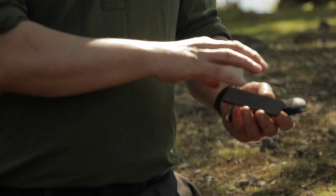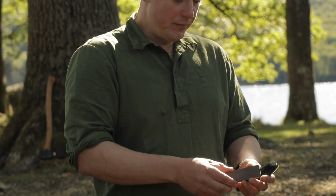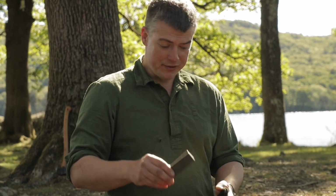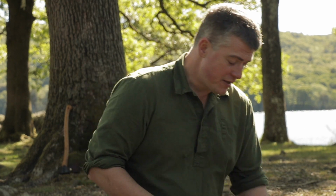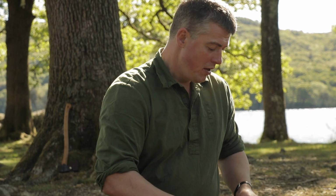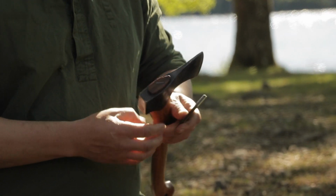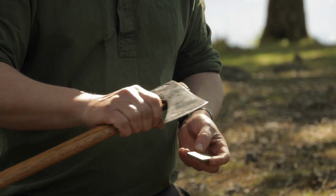You also don't need oil or water, so it's nice and clean and very easy for travel. You don't need extra things with you, you just can take that, and it's very good. And in terms of sharpening your axe, I'm not going to do a full sharpening session, but rather than with your knife, you might take the knife to the stone.